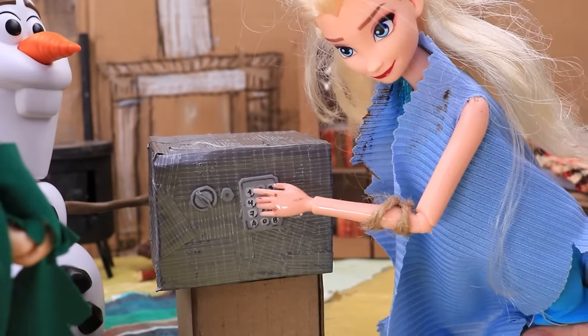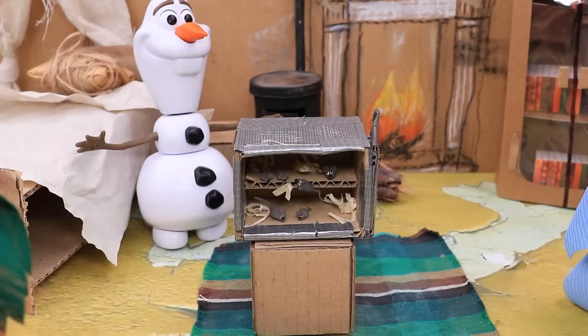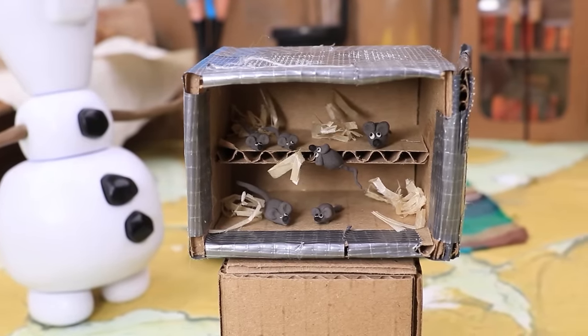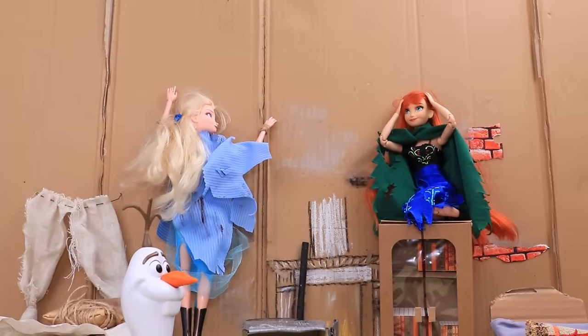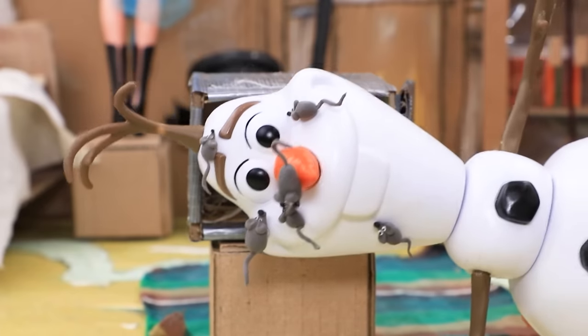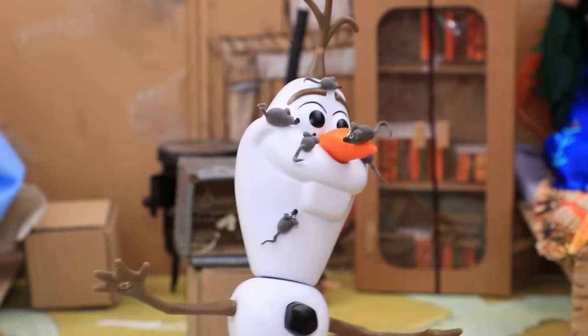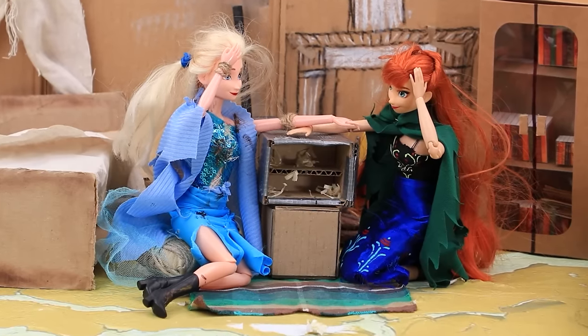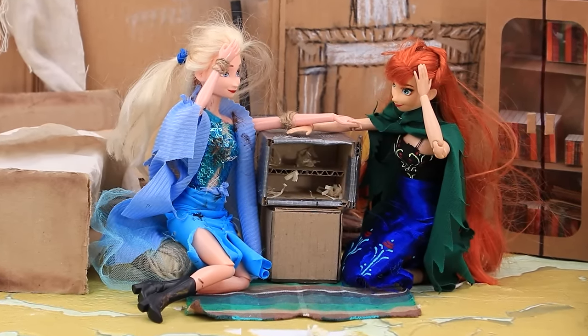And now I'll put in the code. The door opened, but they didn't find what they were looking for. There were just mice running around inside. Olaf decided to look inside. Wow. Mice are on me now! Elsa and Anna are so upset, they just lost their last hope.